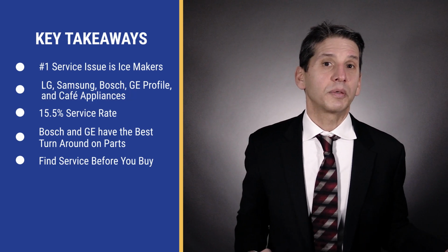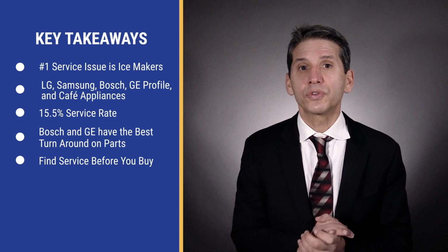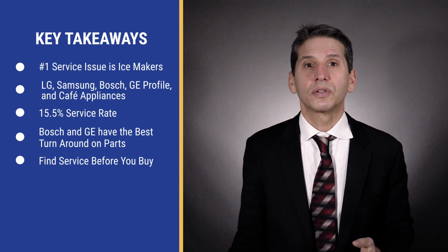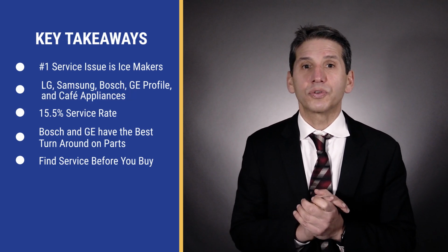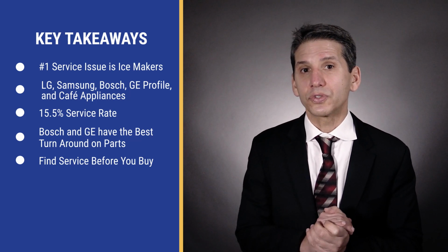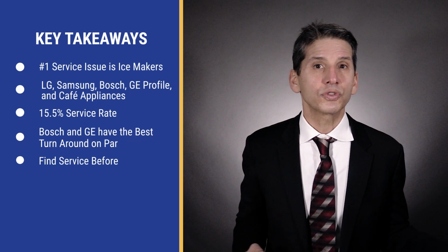With a service rate of 15.5% just on refrigerators, you also need some service, especially with a whole package of other kitchen appliances. You won't notice the other part of what we consider as reliable. Bosch and GE are better at turning around parts and service than the others. In addition to researching prices and features, you should know your service agent before any purchase.